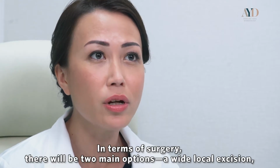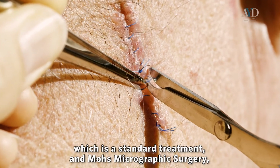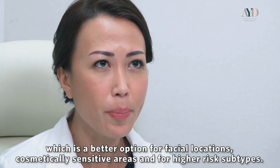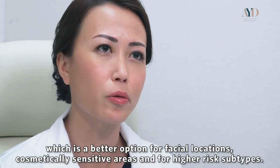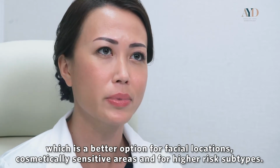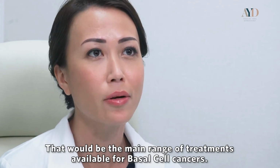And in terms of surgery, there will be two main options: a wide local excision, which is standard treatment, and also Mohs micrographic surgery, which is a better option for facial locations, for more cosmetically sensitive areas, and for higher risk subtypes. So that would be the main range of treatments available for basal cell cancers.